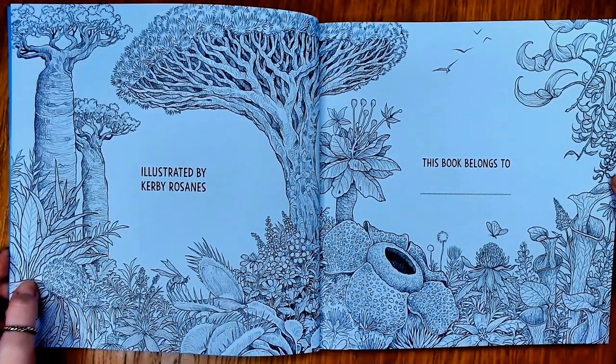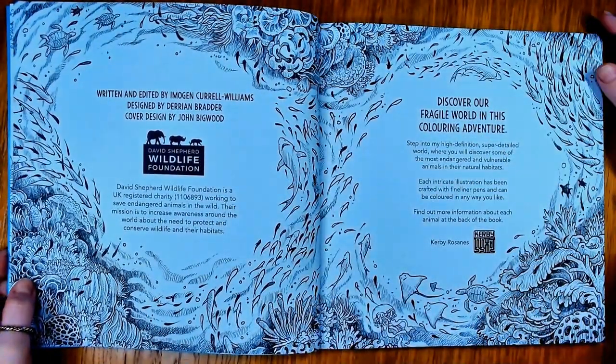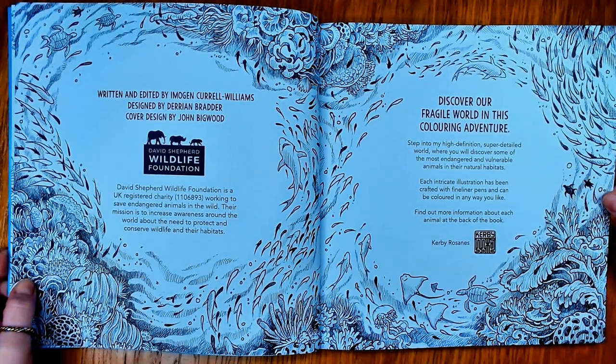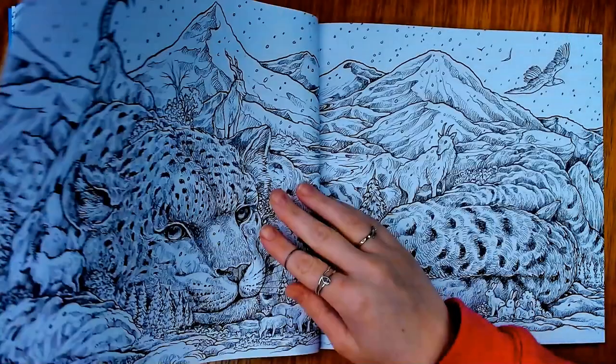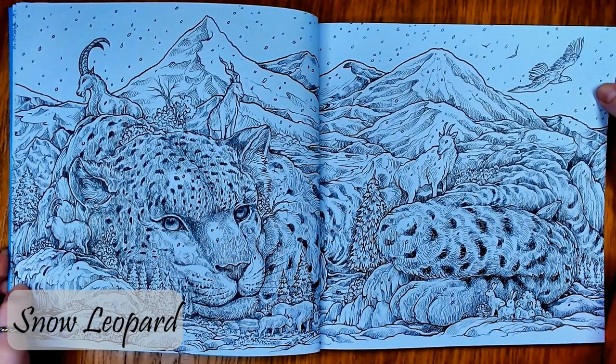This has many double page spreads, and what I particularly love about this book is the fact that we've stripped it back to being just the pen drawing of the animal and their habitat, without any doodles this time or hidden objects. Kind of like Animorphia but without the doodles.